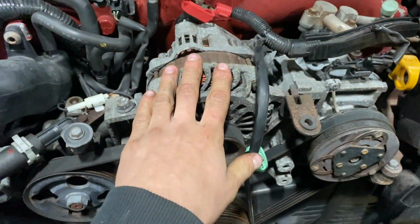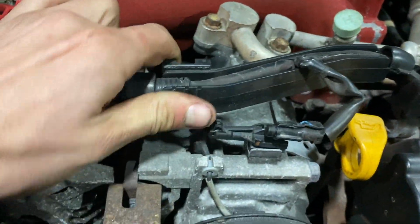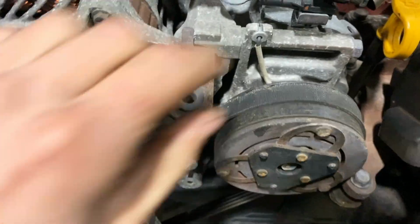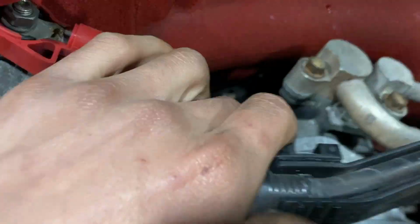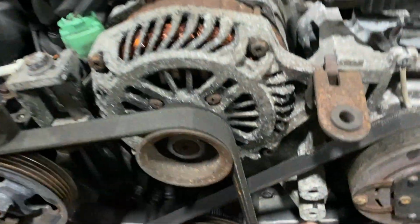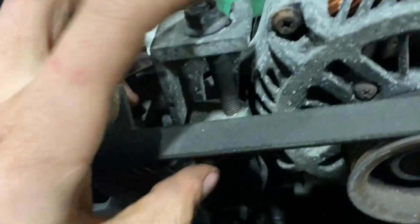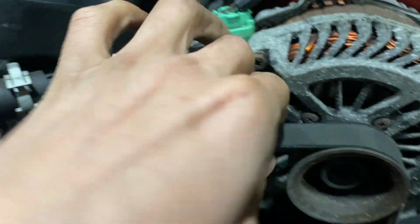Alright, now I'm gonna go ahead and pull the alternator off. Already got this wire pulled off. Also got this one pulled out. Gonna just pull this whole wiring harness, put it all the way. Gonna take this one out. I think that's a 12. And then it's just 2 bolts, one right here, and this adjuster as well. Take the belt off, and then you can get the alternator out.